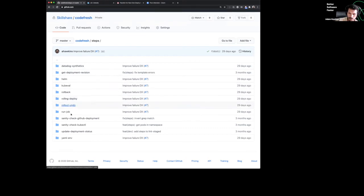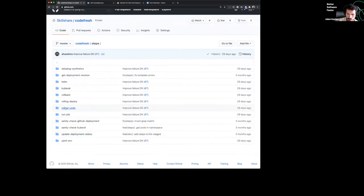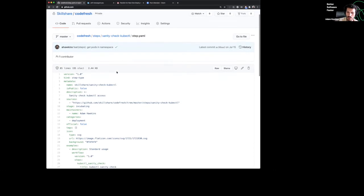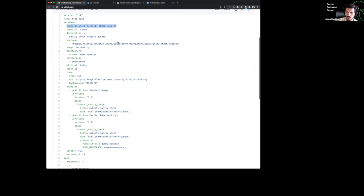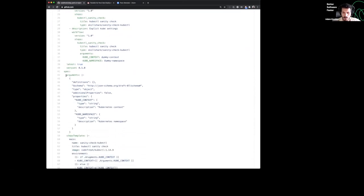So for example, let me get a simple one for you. I think which one of these actually doesn't have one. Yes, so we have this one. This is a simple step called sanity check kubectl. And the idea here is that you can use this step early on in your pipeline just to check that it's been configured correctly, that it can access Kubernetes. So here we have a definition of the step, just the name. You have the arguments. What's pretty cool is that you can define all the arguments for your steps with a JSON schema. This one requires a kube context and a kube namespace because that's what it's going to try to connect to.